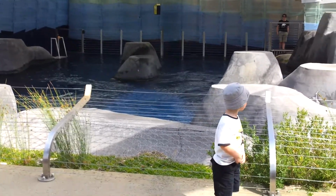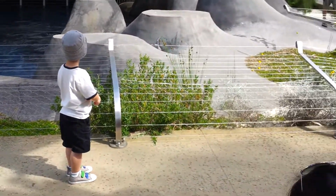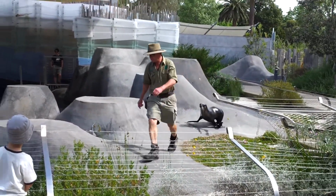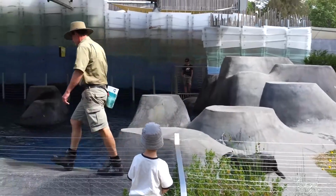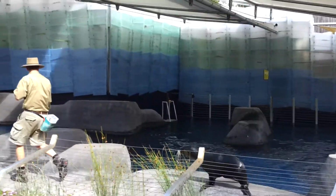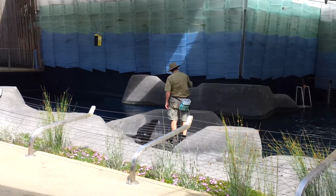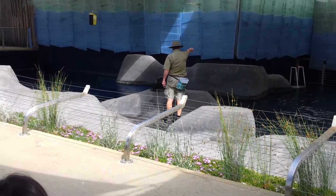Each time for our final training session of the day, out here on the main display, we train our seals three times a day, every single day. Now, walking towards me is zookeeper Ian, and today he's working with Gordo, who's our 10-year-old sub-Antarctic fur seal.